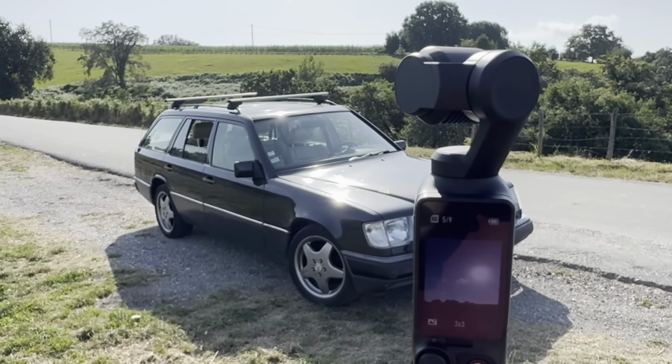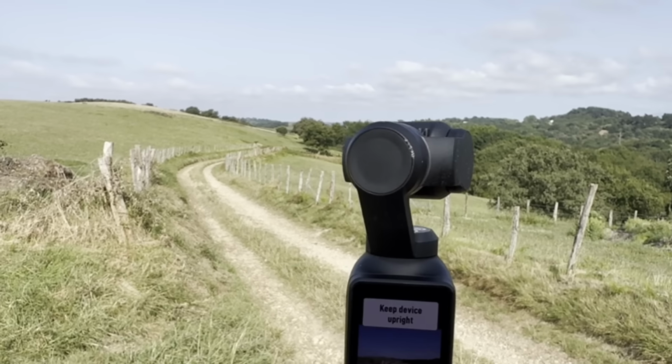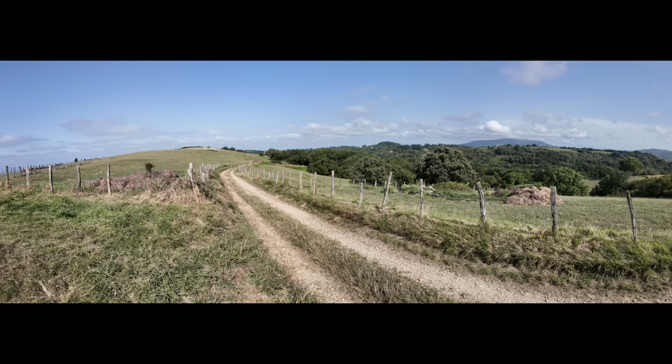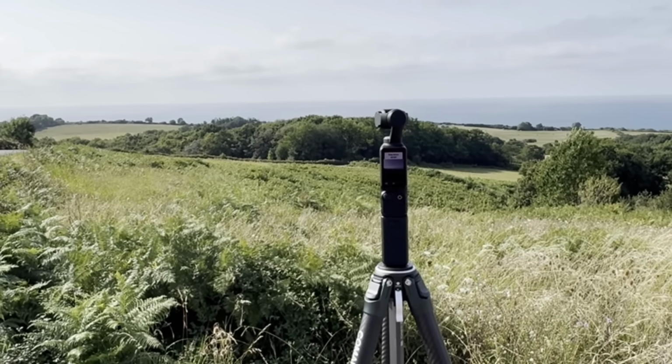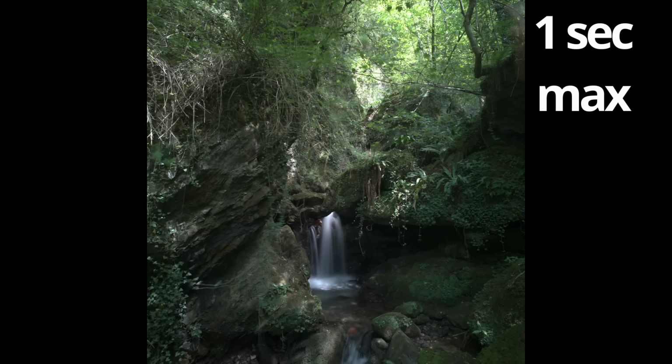For landscape, if you can remember a tripod, you can shoot panoramas. It just takes a whole bunch of pictures and stitches them together. You can either do a square or you can do it horizontally. The only thing that's missing in this camera is you can't do long exposures. It only goes down to 1 second. But that gives you an excuse to buy another camera.